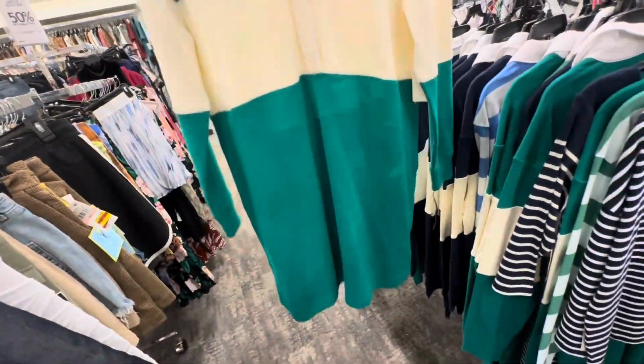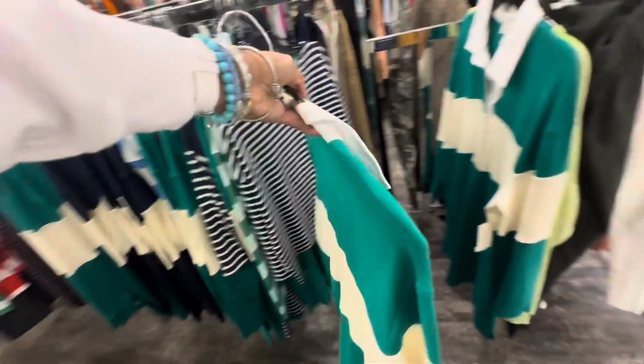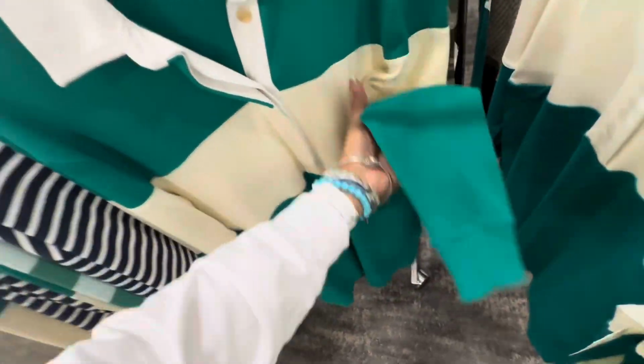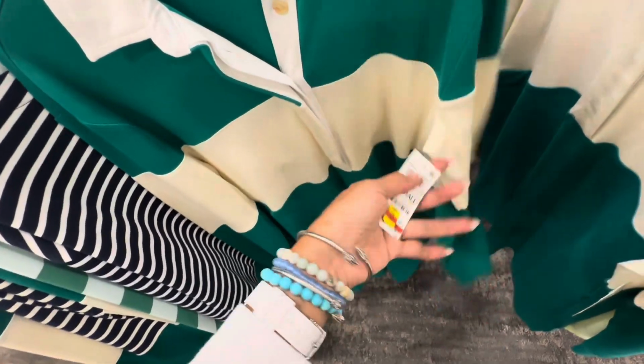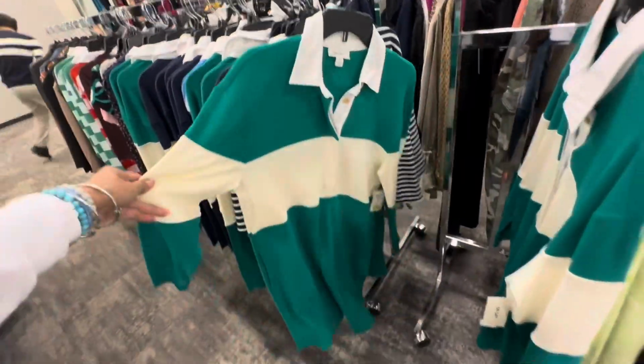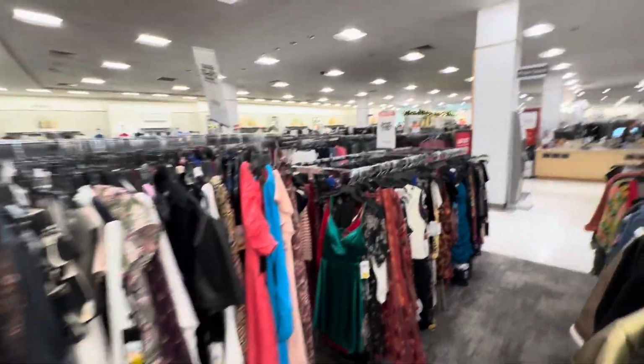Green and cream. Is that a shirt dress? Let me see the price for this. Long sleeve. Okay, $16.93.